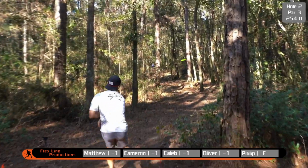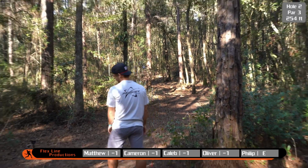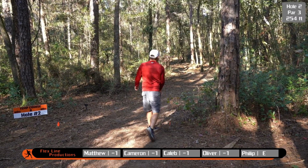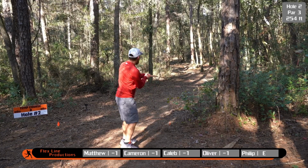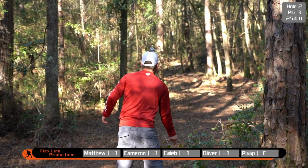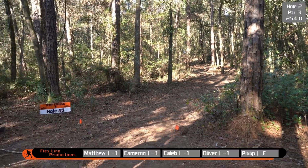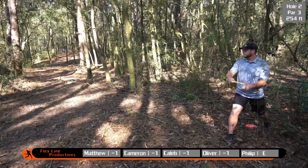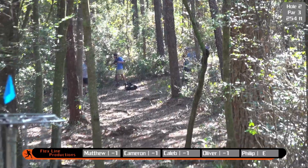You're going to be hard-pressed to find a Prodigy player not having an A2 or an A3 in their bag. Oh, yeah, it's a staple for shots just like this. Oliver lets it go a little early, doesn't hit the gap. Got Phillip here. I believe this is a Firebird. Makes the corner. Don't see where it lands, but I found that a lot of players tried to make sure they hit the gap, turn it over, and ended up on that side. Caleb in a really difficult spot.